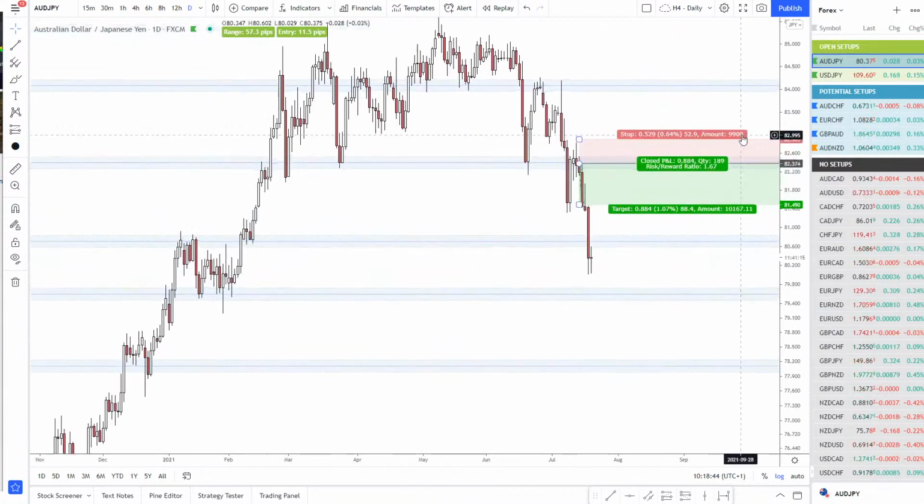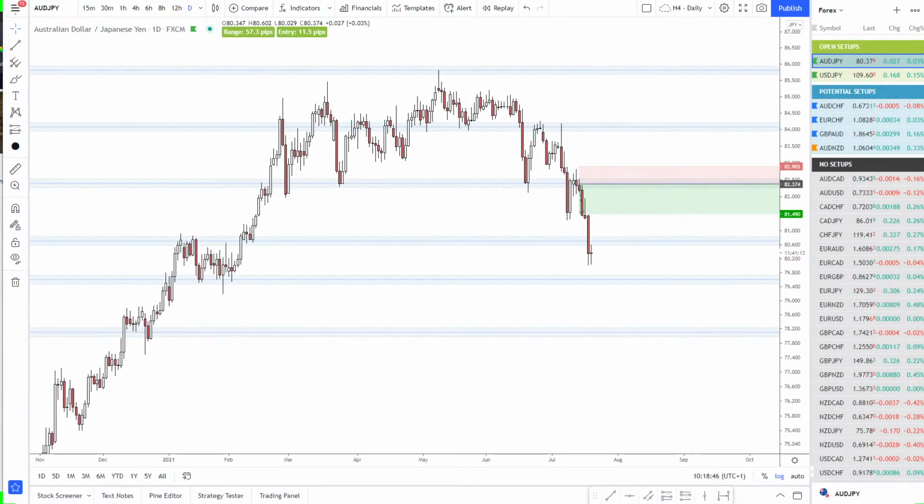You're looking at an AUDJPY daily chart. In today's analysis, we're going to be looking for price action setups across all the pairs listed to the right here. Let's just dive right into it, guys.